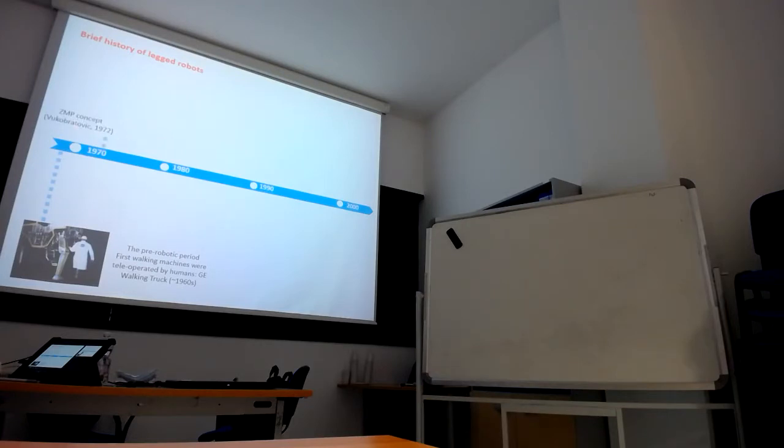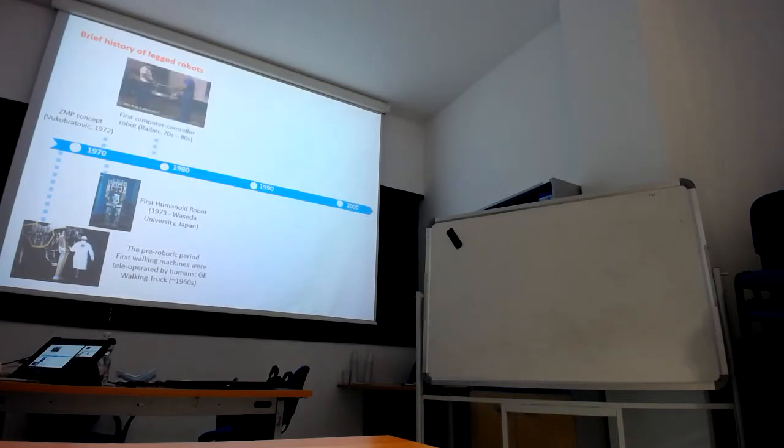Then came out in '72 the ZMP concept, which we talk about extensively in the second part of the course. The first humanoid robot from Waseda University, 1973. Raibert, in the 70s and 80s, was designing the first jumping robot with an onboard computer. I'm not sure if the computer was onboard, but it was a seminal work for the whole robotic community that works on legged robots, because he was already able back in the 80s to make jumping robots and do somersaults.